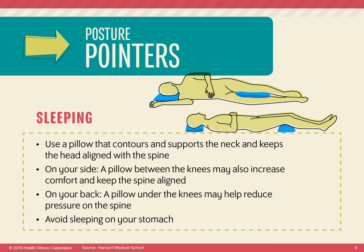So when it comes to sleeping, with our first point, we want to try and use a pillow that supports the neck, and it also keeps the head aligned with the spine. On your side, we want to put a pillow between the knees, and this can also increase comfort and keep the spine more in alignment as well. On your back, we can put a pillow under the knees, and this can help reduce the pressure on the spine.